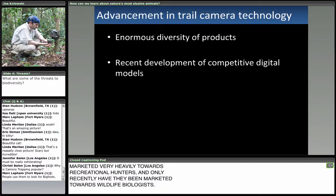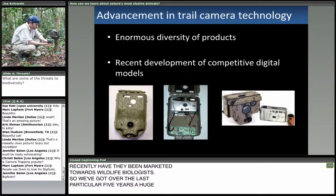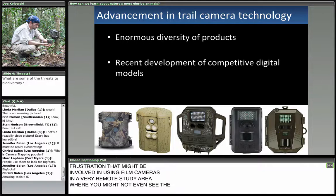Here's a shot of some of the types of cameras that have been used very commonly in the last 10 years. These are film-based cameras. You can imagine the frustration involved in using film cameras in a very remote study area, where you might not even see the photos for a number of months. Fortunately, digital cameras have recently become a lot more effective. The technology has come a long way, and they've become affordable. Here are some of the models of digital cameras being used today.